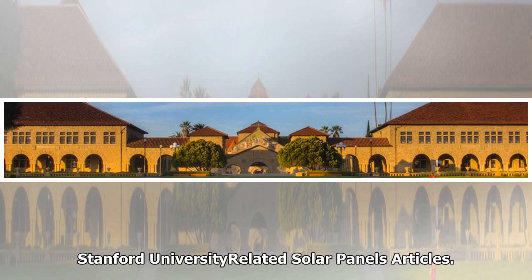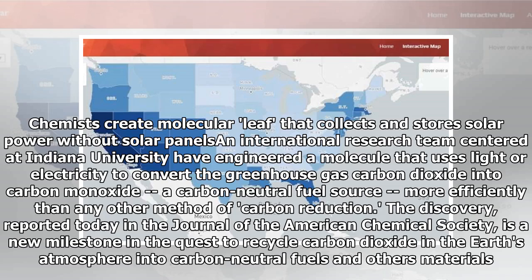Stanford University-related solar panels articles. Chemists create molecular leaf that collects and stores solar power without solar panels. An international research team centered at Indiana University have engineered a molecule that uses light or electricity to convert the greenhouse gas carbon dioxide into carbon monoxide, a carbon-neutral fuel source, more efficiently than any other method of carbon reduction. The discovery, reported today in the Journal of the American Chemical Society, is a new milestone in the quest to recycle carbon dioxide in the Earth's atmosphere into carbon-neutral fuels and other materials.